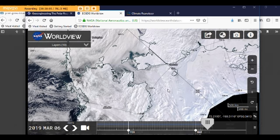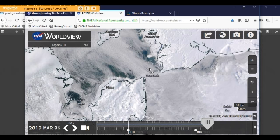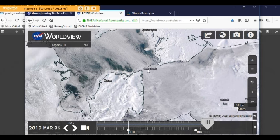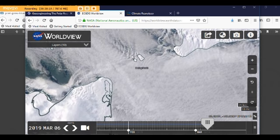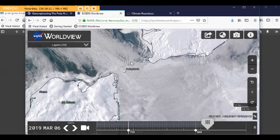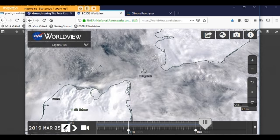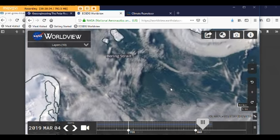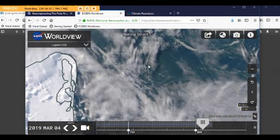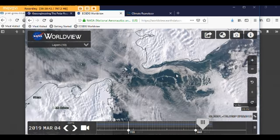Because once this stuff breaks down into the environment, oh my God, I mean, it's going to kill everything, and we're seeing the effects of that now. Here's the Bering Strait. These are clouds. We can't really see where the sea ice is. It's right along here. But they're saying the Bering Strait is open. Here it is, from 2 days ago. See? No ice. So it's open. It's unprecedented this time of year.